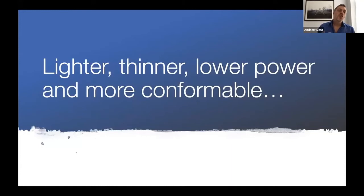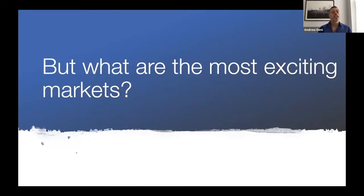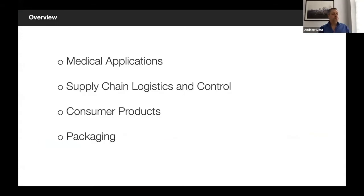Okay. So we know, obviously, these types of electronics allow us to get thinner, lighter, a lot more conformable, lower power. But you know, what are the most exciting markets? So for me, I would probably go through these four: medical, supply chain, consumer products, and also packaging. There are obviously others, but for us, as we look to brands and see what some of their challenges are, these are the areas they're interested in.